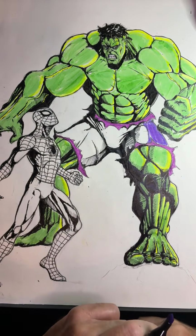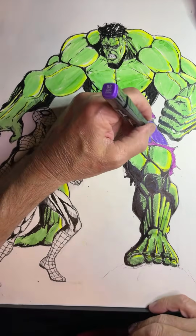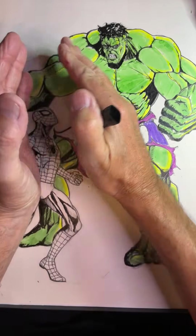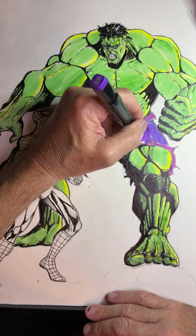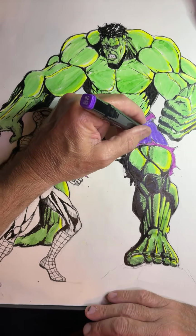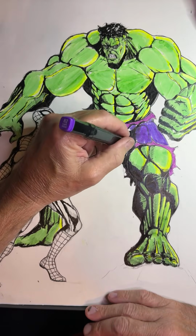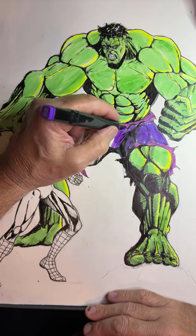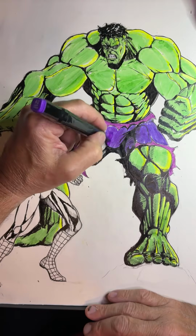Jenny, I really like how the highlighter looks. It's looking like it's glowing. Yes, that was the effect I wanted to get, like a glowing gamma radiation. And I just keep coming in from the shaded areas and coming out and add more detail with the other tones of green. But like I said, I've got to let it dry because on this poster board, it doesn't soak into the paper quite like the sketchbook. So you got to be a little more careful. Even the strokes with the markers have to be a little more deliberate or it'll leave those smears.